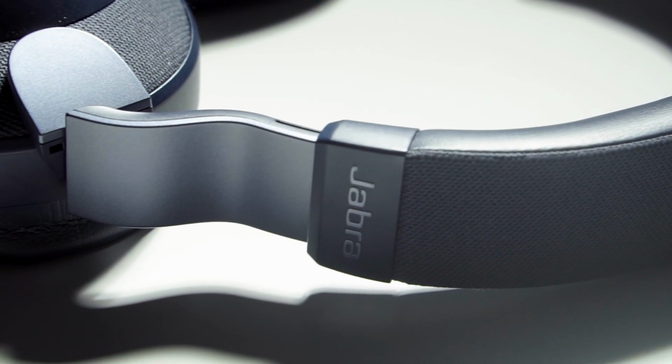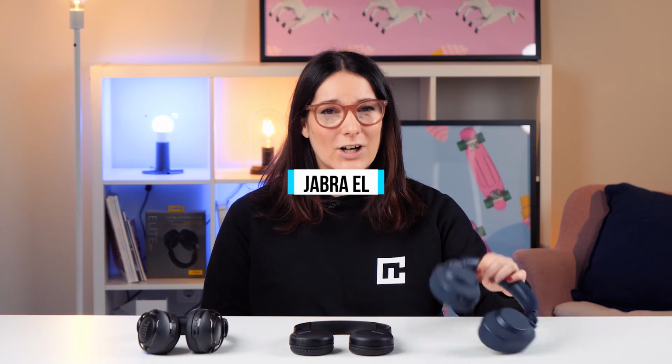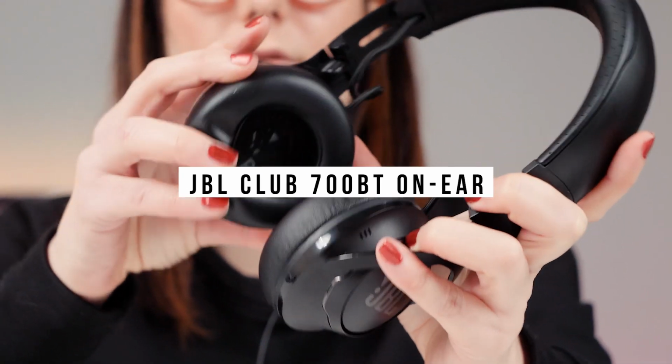Today we'll be putting 3 different headphones head to head. We've got the Jabra Elite 85 over-ear wireless, we've got the Sony WH-CH510 on-ear wireless, and the JBL Club 700BT on-ear wireless. These are all at different price points, so you audiophiles can really understand what your buck gets you. We've tried and tested them thoroughly. I've looked at their comfort, sound, quality, pricing, battery life, general ease of use, and I'll even do a little Bluetooth test too.